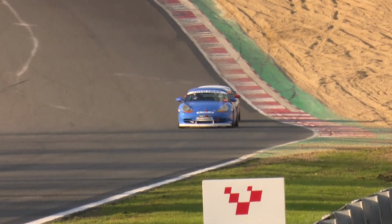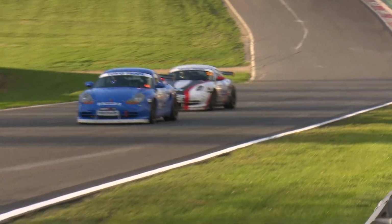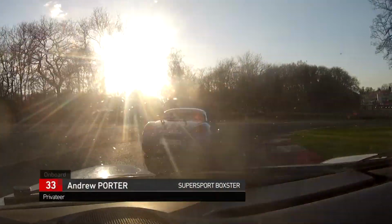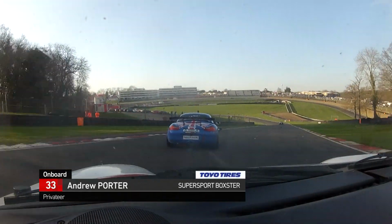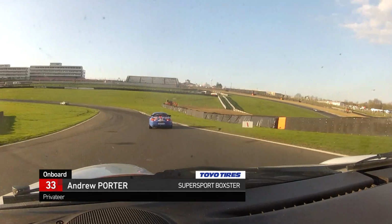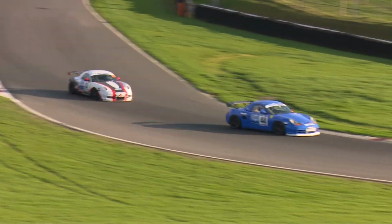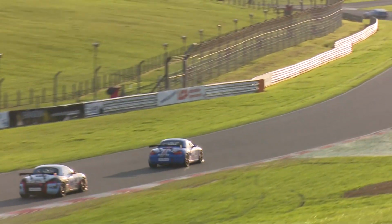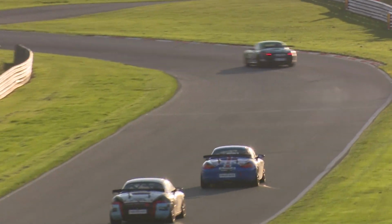So he nabs the apex at Paddock, up the hill once again. Very definitely under pressure here from Andrew Porter, who's going to have a look up the inside line, but Nick Hull has got that covered. He realises that the 33 car is there, takes a good line out of Druids, down in towards Graham Hill Bend, accelerates away.